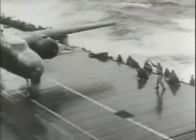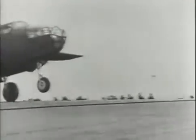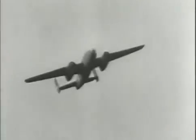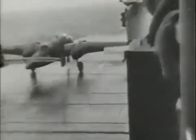Doolittle knew full well that it was only a token raid. Each B-25 carried only 3 500-pound demolition bombs and 1 500-pound incendiary cluster. The object was to shake Japan's morale and at the same time raise America's. The raid achieved total surprise. No B-25s were shot down, but all were lost.